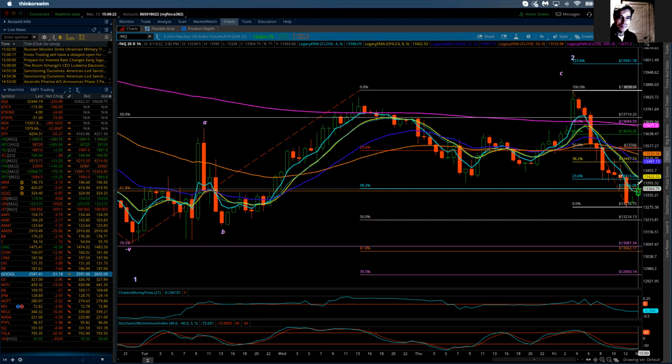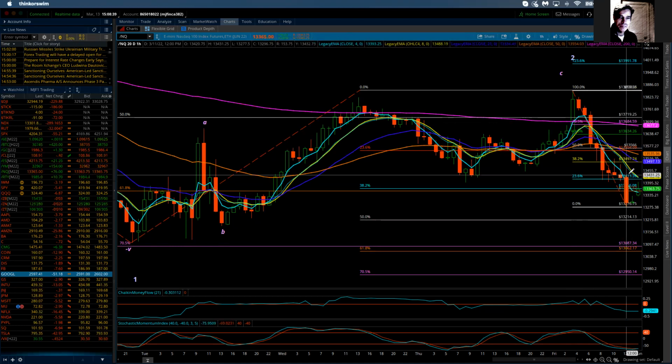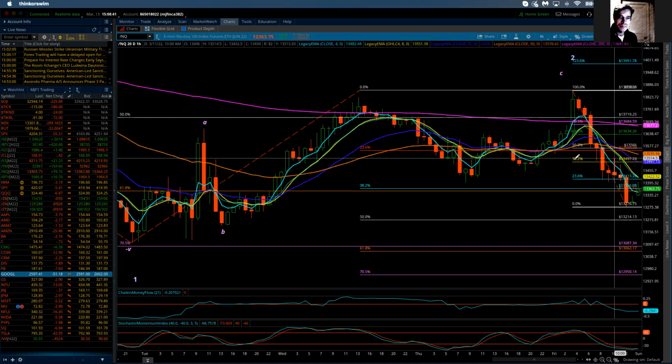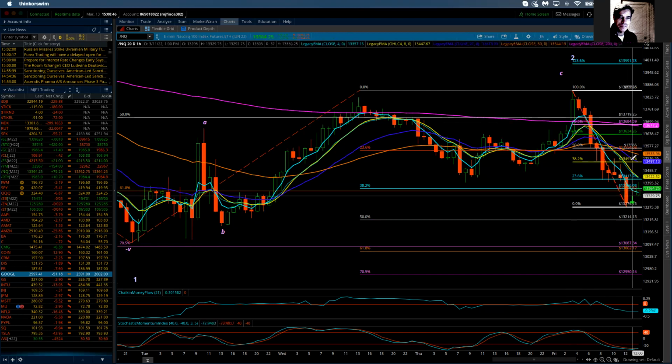So we need to continue to allow some upside room for this small second wave, which really can get up. It basically almost got up to 0.236 of the decline, and that would have been at 13,413. But then 382 is 13,497. So it can almost get back to 13,500 before it rolls over again.